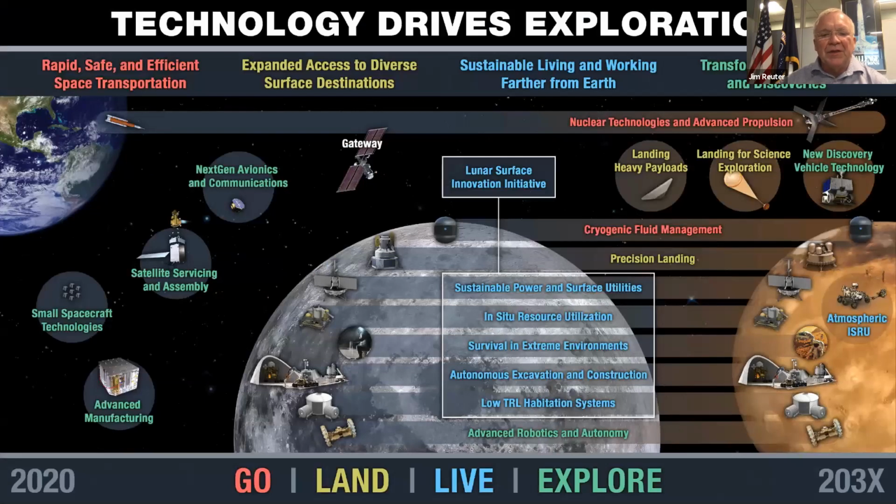And I won't spend a huge amount of time on this, but when we guide our investments, we have what we call our strategic technology framework that guides the investments for space tech. And with that, there's 4 strategic thrusts that we've defined: rapid, safe, and efficient space transportation, which we call GO; expanded access to diverse surface destinations, which we call LAND; sustainable living and working farther from Earth, which we call LIVE; and transformative missions and discoveries, which we call EXPLORE.